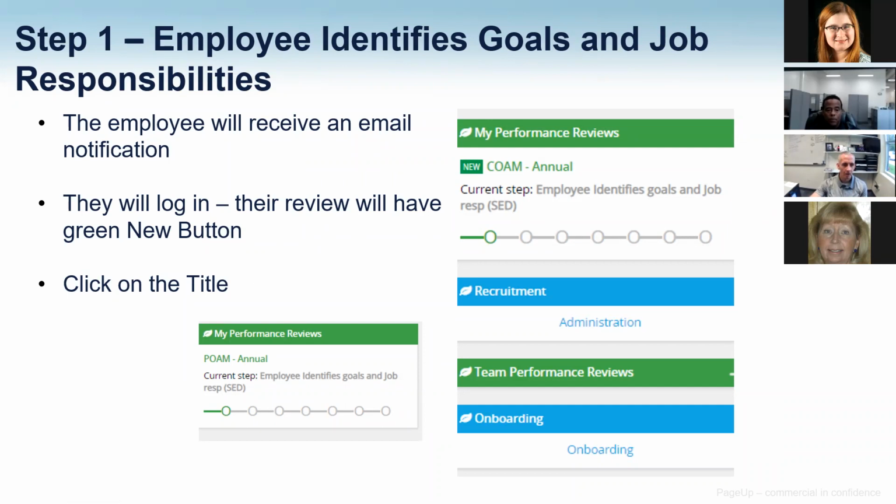So first of all, your employee is going to receive an email that will let them know that they have this task to do. They will log in based on the information that I gave you previously, and you will see a new button here. So if you're taking this review, then it's going to say new, and you'll just be able to click on the title. If you're on this one, you'll just click on the title here. So pretty easy. System does populate it.